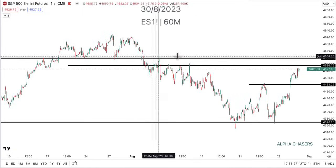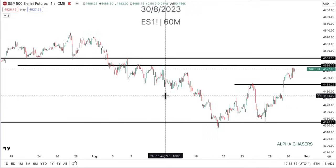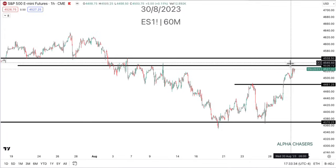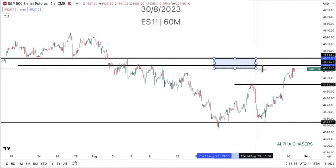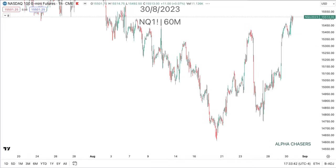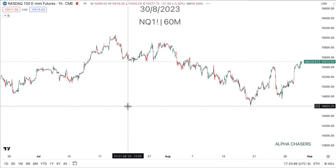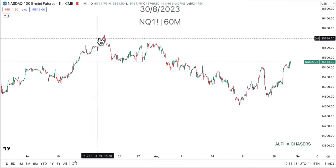After that, we have to get back to the neckline, which is roughly around that 45.60. We're all aware of that. So we have a bunch of stuff in this band that we have to pay attention to. You might want to just remember those levels. If we drill into NQ, and we're going to start on the hourly, it's basically like looking in a mirror to some extent. Very similar patterns.